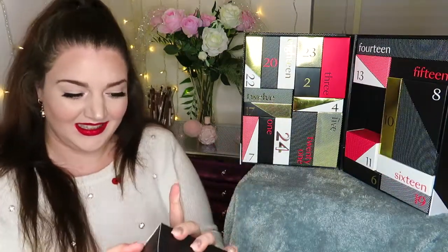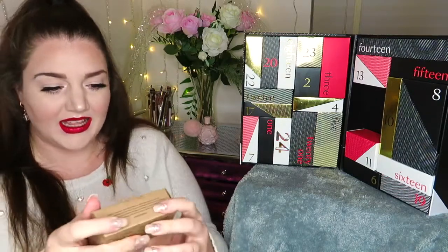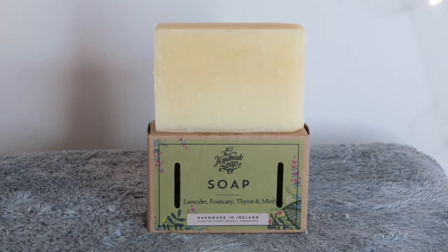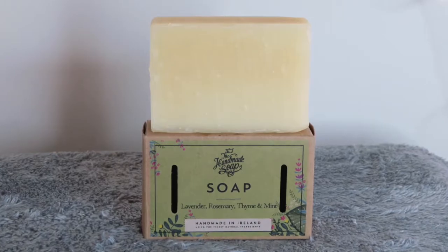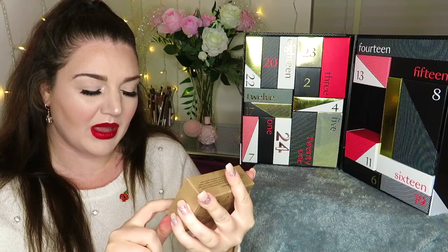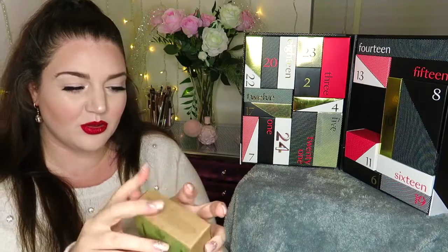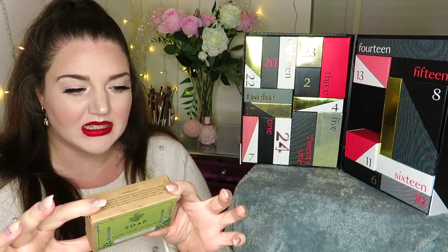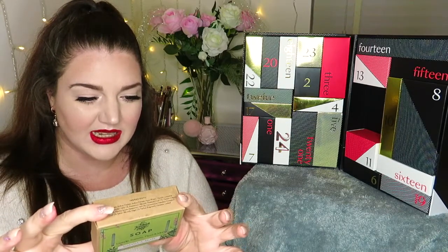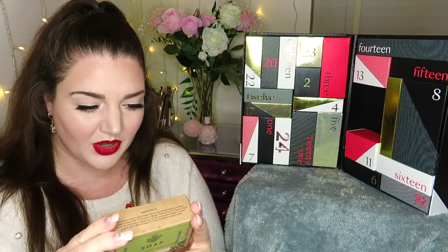Number 9. Let's see what we got. This one's a heavy one, so we'll see what we get. Okay, so this is the Handmade Soap Company. Okay, and it smells of lavender, rosemary, thyme and mint. It says it's handmade in Ireland using the finest natural ingredients. A calming spring garden breeze soothes the souls, awakens the senses, stirs the appetite a little with this herbaceous scent plucked straight from the garden, calming lavender notes with herby sprigs.